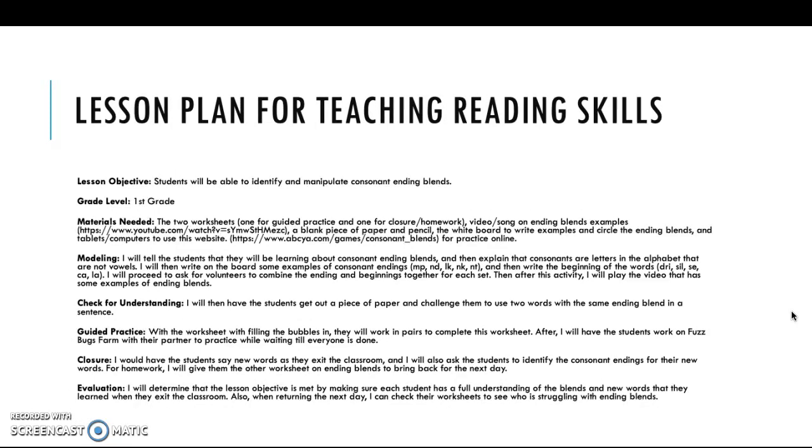Lesson plan for teaching reading skills. Lesson objective: students will be able to identify and manipulate consonant ending blends. Grade level: first. Materials needed are the worksheets, a video or song with blends examples, a blank piece of paper and pencil, the whiteboard to write examples with ending blends, and tablets or computers to practice online.